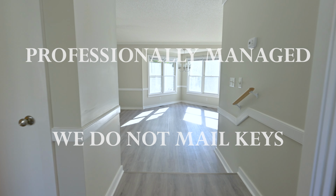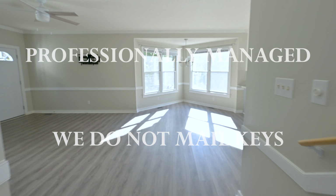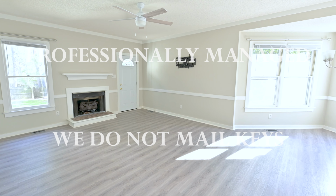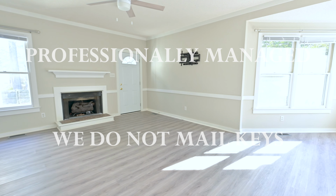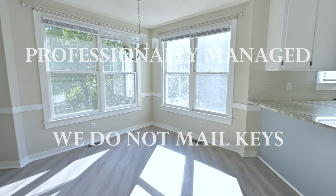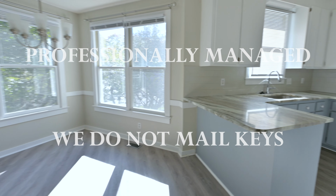As you come in the front door, you go through a small hallway here. You'll be in the open living slash dining slash kitchen area. It's all, like I said, open concept here, flows right together. There's a spot where you put your table right here off the kitchen.